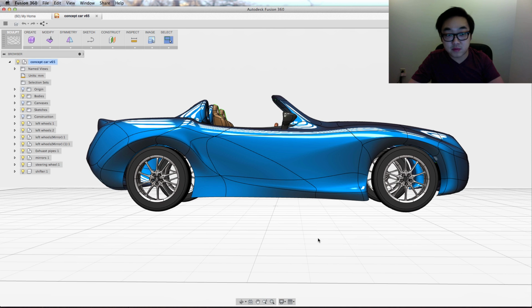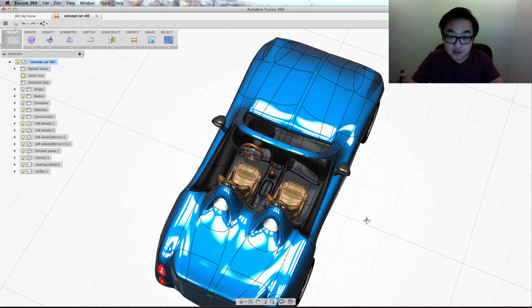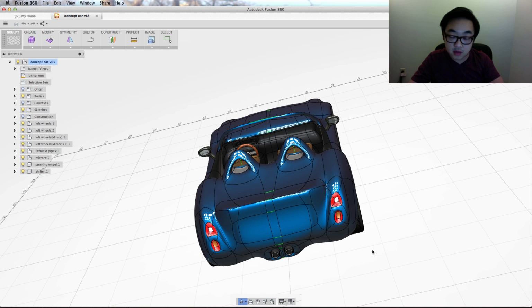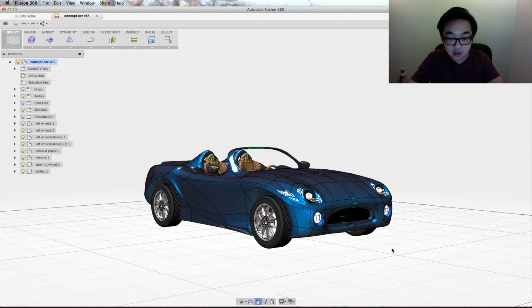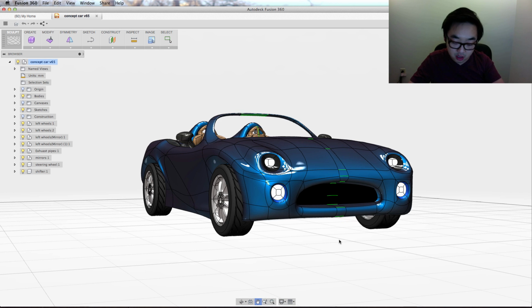This body right here is still a T-spline body. Essentially everything here other than the wheel, the tire, the shift knob, the steering wheel, and the exhaust pipe was modeled using sculpt bodies. So right now this is still a T-spline body. I haven't converted this yet. What I can do is thicken the body and then convert it to a B-rep. I've tried it and it works, but I haven't really thought about what the next step is after that. So I'm leaving it as a T-spline body for now.